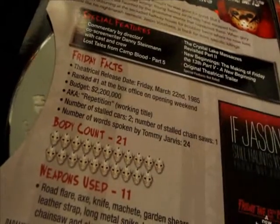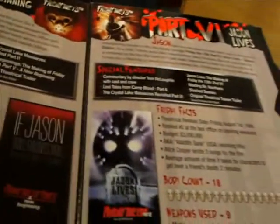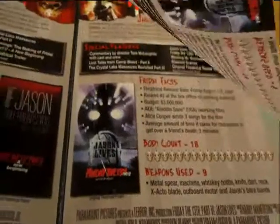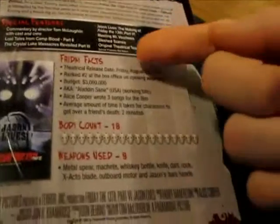Also, one more fun fact before I have to do an edit. This one was ranked number 1 at the box office on the opening weekend, because they thought, oh, it's Jason again. But this one was ranked number 2 because they probably thought that Jason wasn't even going to be in it, and they probably thought it was going to suck like that one did.